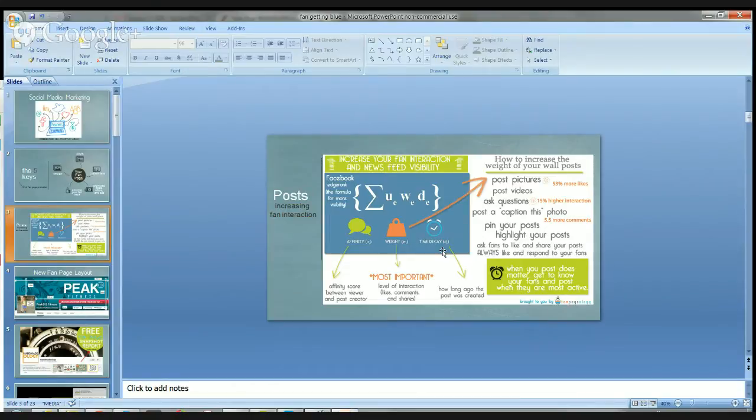The most important one is this weight. And some of the things that you can do to increase the weight of your post are actually post pictures, post videos, ask questions, get those people to interact. And so obviously pictures, as you know, being a social media site that is visual, are just going to get more likes. They're going to get more interaction. They're going to get more comments. It's just the way it is.